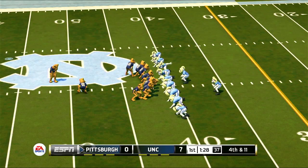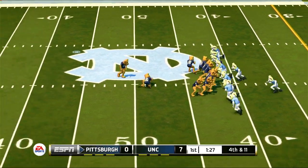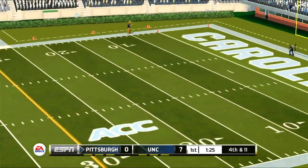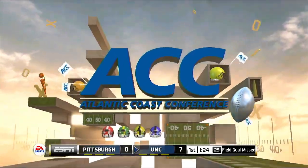Fourth down. They call on the kicker for a long field goal. The kick is away. It's long enough, and it sails right on him. No good.